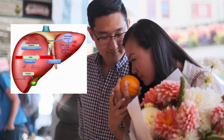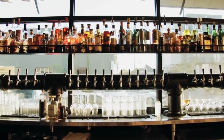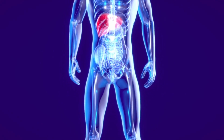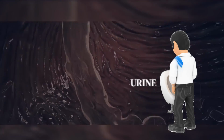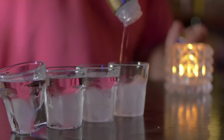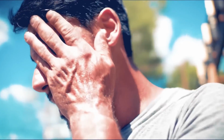become unpleasant. Just like VSCs, alcohol's metabolites can also stay in your body for a long time until they get completely metabolized by your liver and eliminated via urine. And just like sulfur-based compounds, alcohol's effects can also be felt in your sweat too.